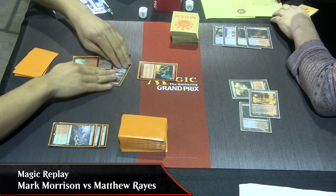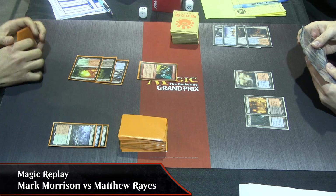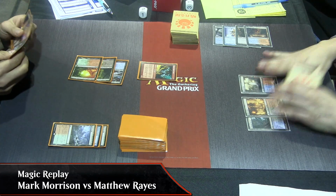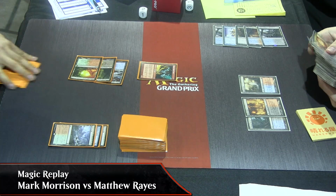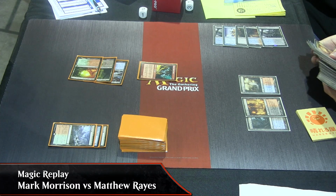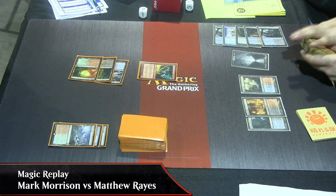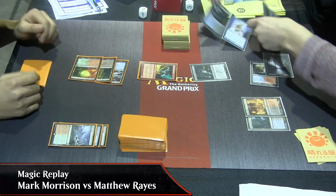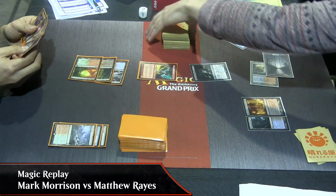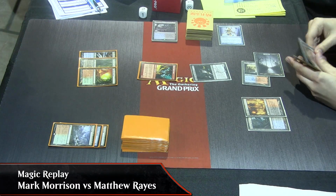Monkeys are gonna rumble. So Matt goes to 15 here. Plays Tasigur. That can hold off a Simian Spirit Guide quite effectively.